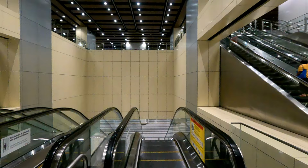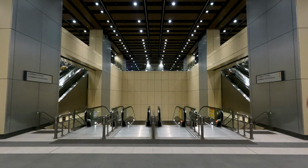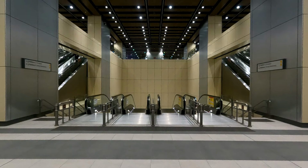Man, check this out. I mean, it's impressive, the size and the scale. Let's get here in the middle and get a nice symmetrical view of that. Escalators on both sides. And it looks like they were planning for the future. This station clearly can handle a lot of people.